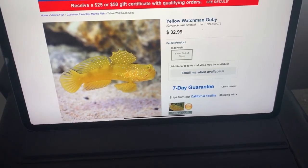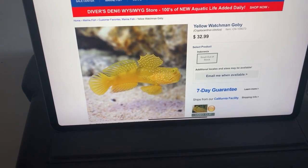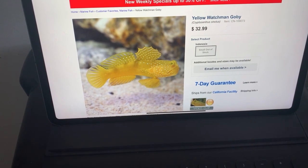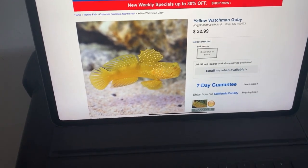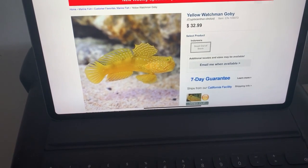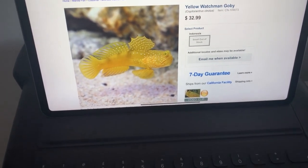But yeah, they just never did it at the front of the tank. They used to do it right in the middle of the rocks. I never really saw anything, but with this little guy, he used to do it right at the front. And yeah, I really, really want to get another one. I think he'll probably fight with my goby at the moment. But if my other goby goes, I'll be buying another one of them.